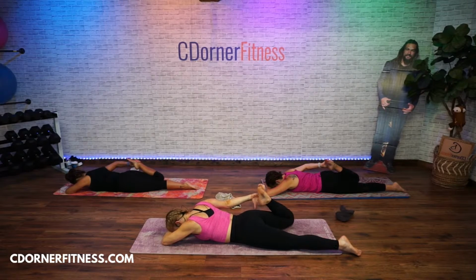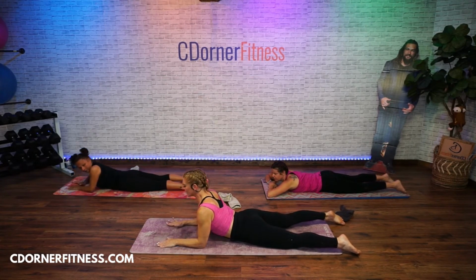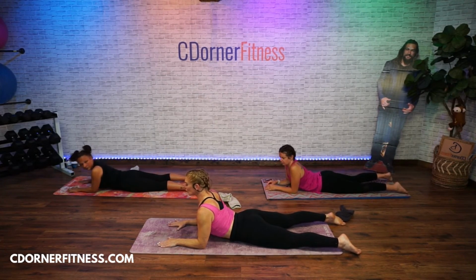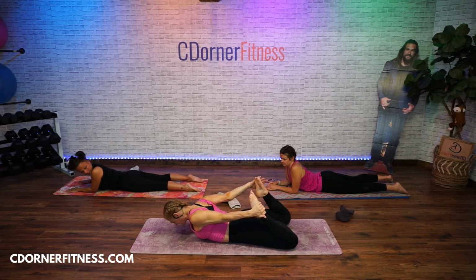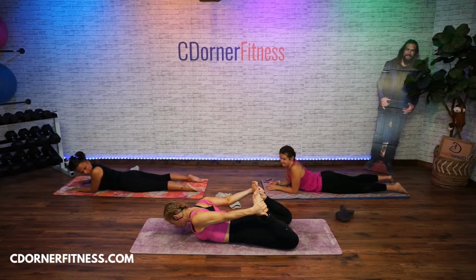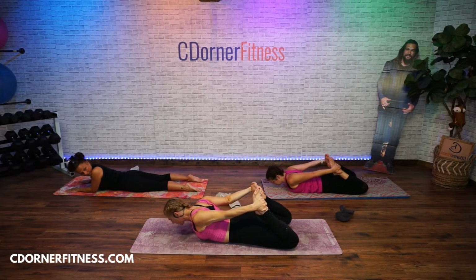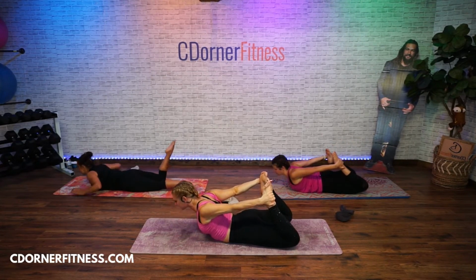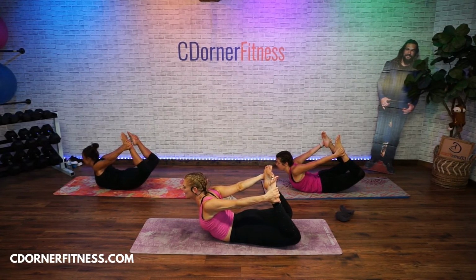And release that down. Okay, so option 1 here is going to be if you want to be in a cobra again. Option 2 is reaching your right hand back and then your left, and then just holding if you want to. Option 3, press your feet into your hands like you're trying to straighten your legs and come into a little basket here. Yeah, good. Hold. So it opens up the front of your chest. Good.